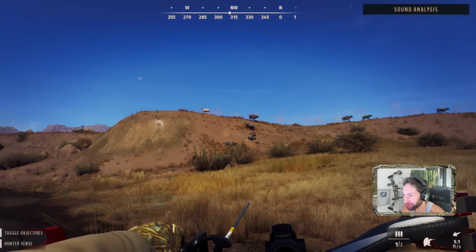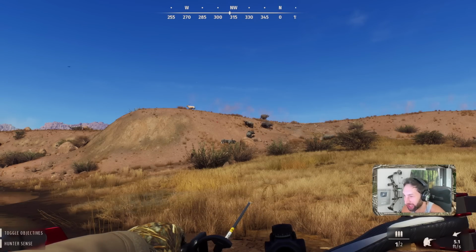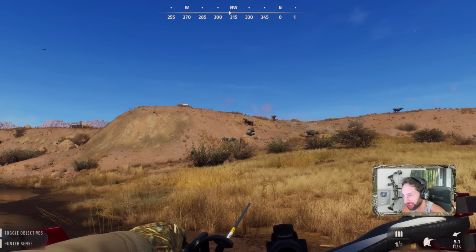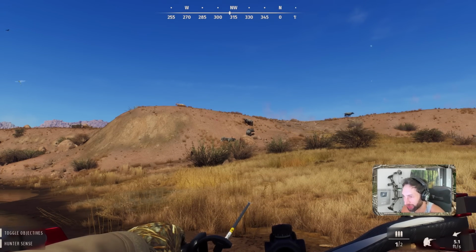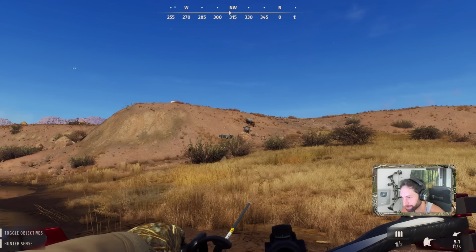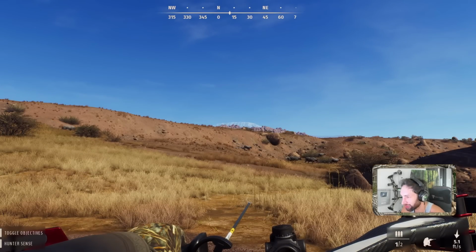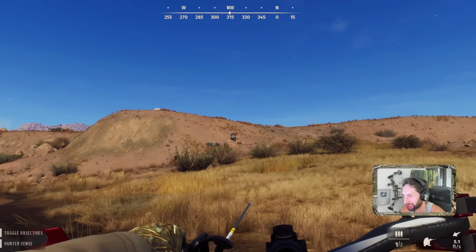Up down the hill. What a shot. 65 yards. We just took down a giant five-star cape buffalo. Oh, I'm so happy. We put so much time and effort into getting this thing. And we finally got him.